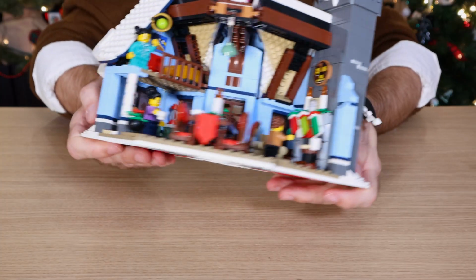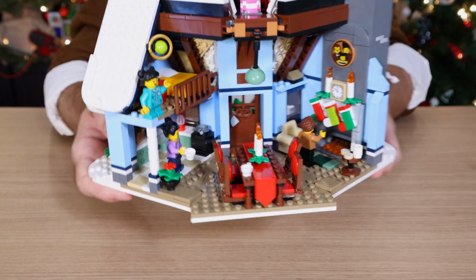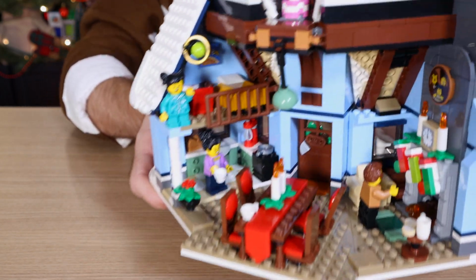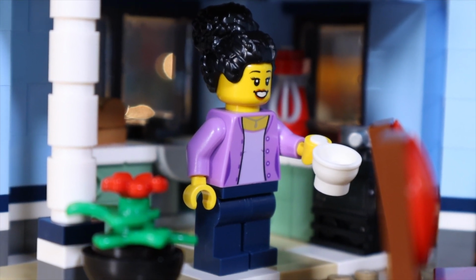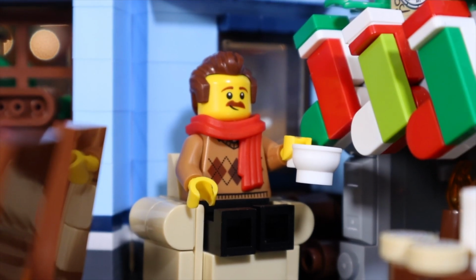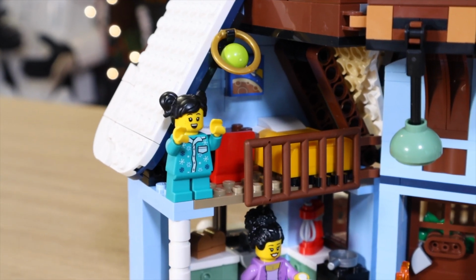Let's spin this sucker around, take a look on the inside. Like I said, open concept, but a lot here to love. What do we got? The mom back there in the kitchen, which is very well decorated. Looks like she's sipping on some eggnog, while the father over here, well, he's warming himself by the fire's logs. The daughter is upstairs hanging out by some cool space stuff.